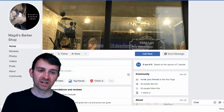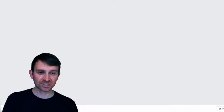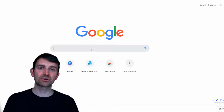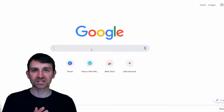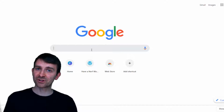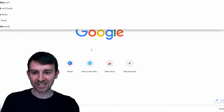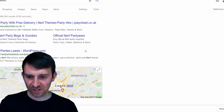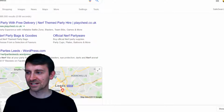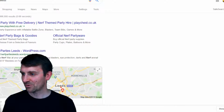If I just start a new tab, and if I Google, now I know that this is kind of cheating because of course Google have got all kinds of weird and wonderful cookies going on, which helps them to determine what they display to you when you search. Anyway, I'm just going to search for it. So if I search for Nerf in Leeds, you've got your paid ads here, but one of the next things that pops up after that is all this stuff here. I'm just going to move this around a little bit so you guys can see what I'm looking at here.